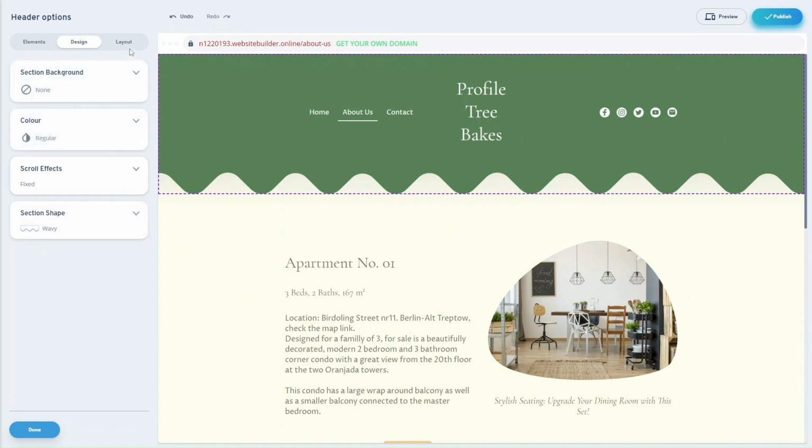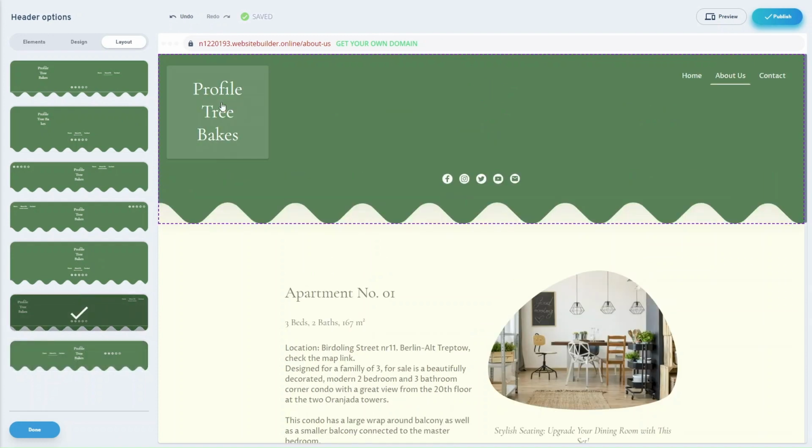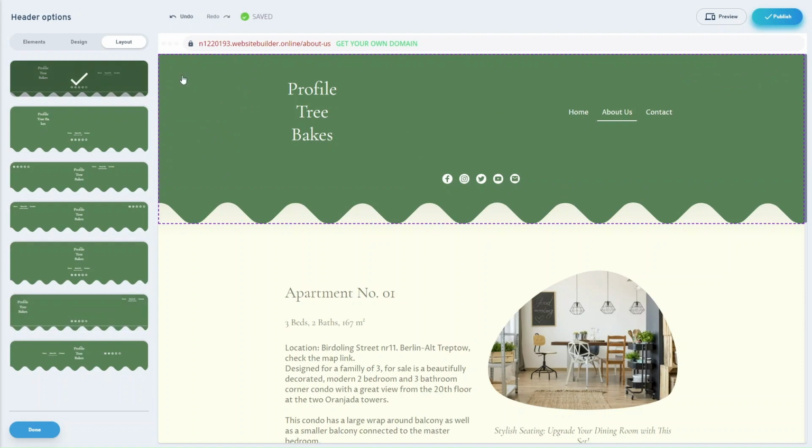And the other thing you can do is the actual layout. So this is the current layout that we have, but you can manage it so it looks a little bit different. So for example, you have this layout where it has the logo on the left, social media icons and all of that on the right, and then you've got some layout options as well here.